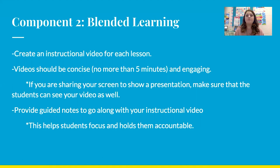Also, just like in this PowerPoint, it's important to make sure there's a video, because if your kids are going to be working self-paced online, you want them to still get to see you. It helps them to see your face, hear your voice, see your expressions. So make sure when you're making these videos to include your video as well.